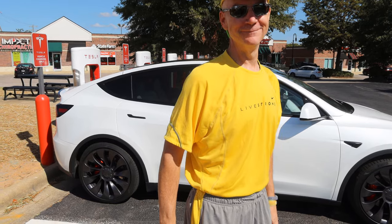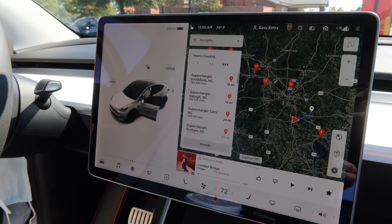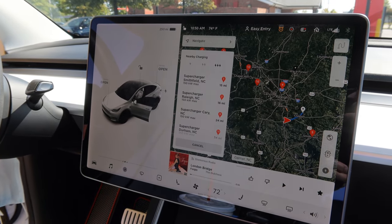And we may have had some barbecue while we were sitting here. We got up to 250 miles. Don just stopped. We recorded a little video for Now You Know, and we'll go on for our walk now.